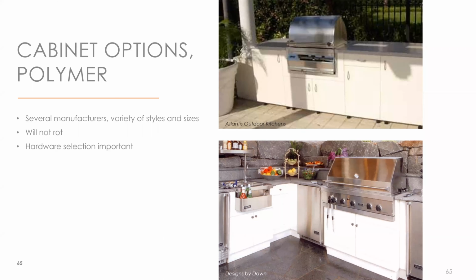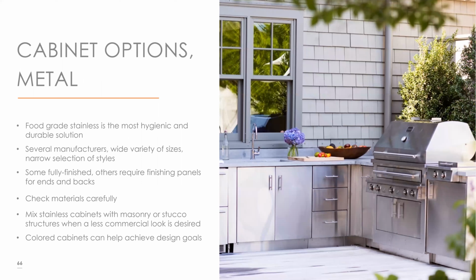Polymer is another option for outdoors. The advantage of polymer is it will not rot, it will not deteriorate from the elements, it won't corrode. We still have to think about the hardware, the slides, the hinges, and things like that. But there's a number of styles and manufacturers out there for polymer cabinetry.